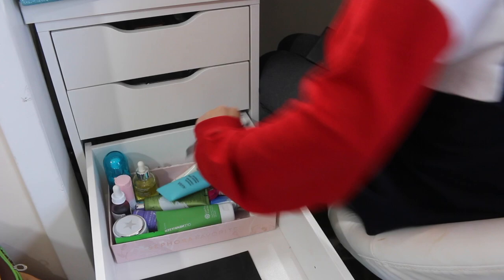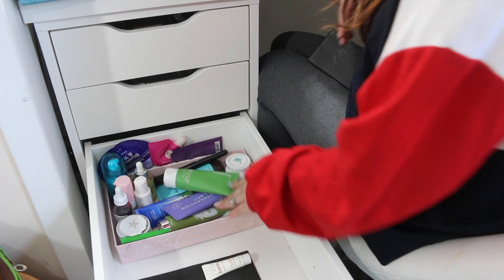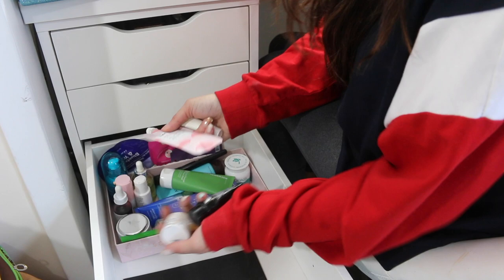Unfortunately, a lot of these products I can't really use because of pregnancy, so I'm just going to get rid of things that I don't think I'm going to use for a while anyway. Perfect, and these I'm going to all get rid of because I really don't use them too much, so those can be garbage.